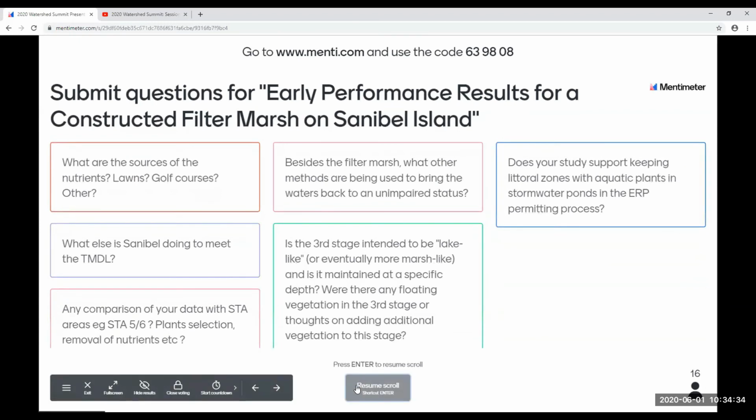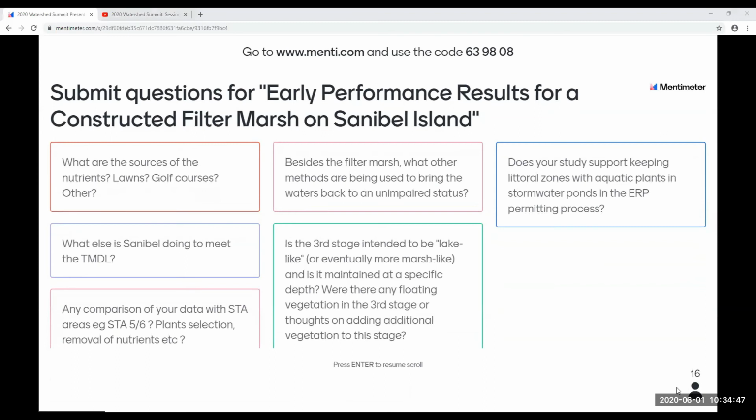Any comparison of your data with the STA areas, e.g. STA 5.6, plant selection, removal of nutrients? Not yet, but that's something that I'm working on right now. We're working up the data and writing up the report for the first year at this point. So that's something I'm looking at getting the comparison point right there.